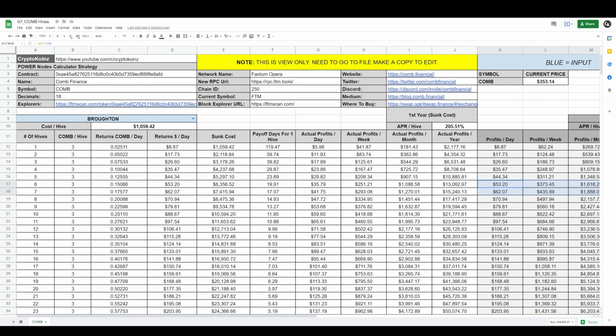The calculator also has all the information for Comb Finance. It has a contract, the name, the symbol, the decimals, and the Explorer for the FTM scan. It has the network name, RPC URL, information for your MetaMask. It's conveniently here, and it has all the website references and links, and the price is up here at the right.